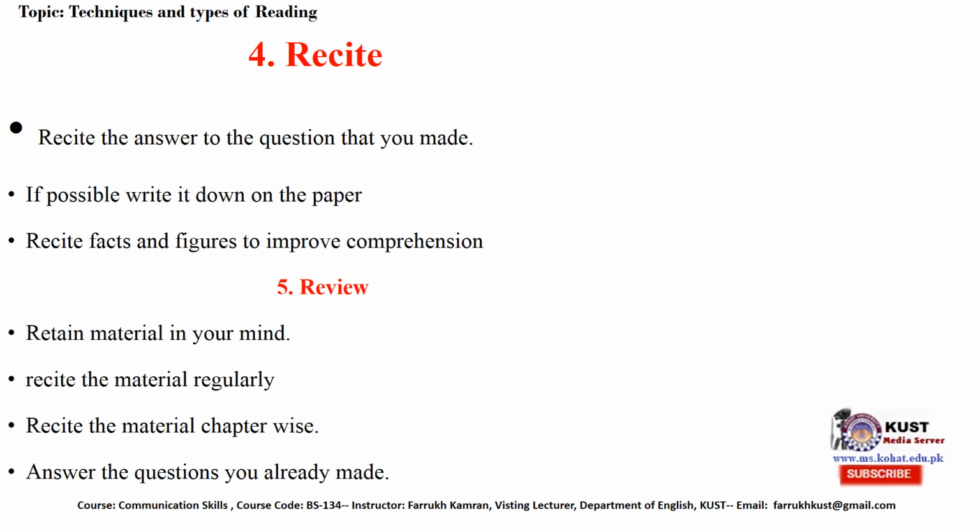It strengthens the retention and the student feels comfortable in the examination hall when he puts down the material on the paper. It is said that this process of SQ3R is slow. True, it is slower than simple reading, but it is a reliable process of comprehending and reading material. So this was all about the SQ3R method. I hope you have got the concept.